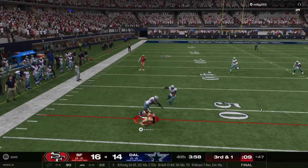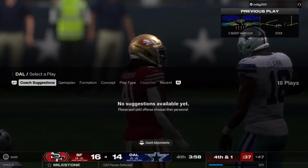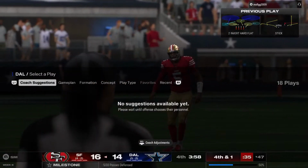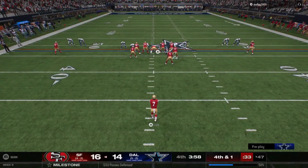Third and a lone yard coming up. Looking to the air here. He had it for a moment, and great defensive play. Incomplete. Well-timed strike by that defender to knock it free. And now they're left with 4th and short.